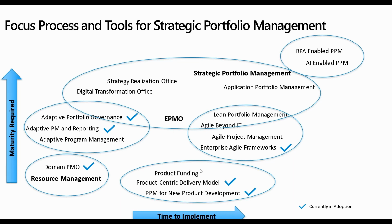At the bottom here, I have product funding, product-centered delivery model, and PPM for new product development. So Agile has also brought to the forefront the need to look at what we deliver to customers as products. And also this is driven by technology and how we are now delivering technology products to our customers. So that's why that is important.